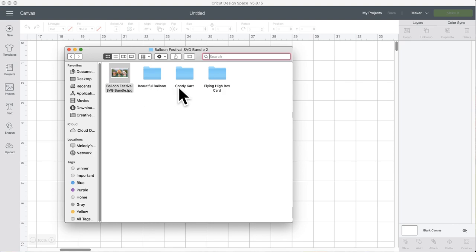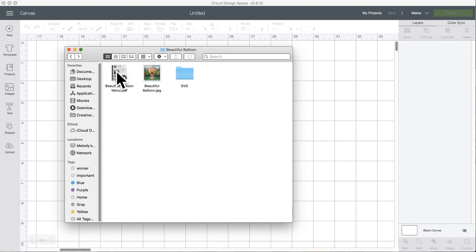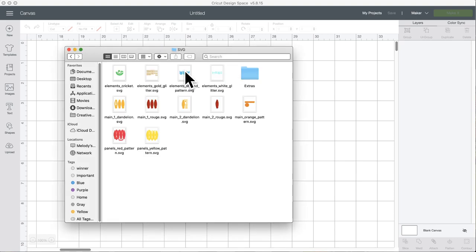And then this is beautiful balloon, candy cart, flying high box card. So I just want to do the balloon. So in here has the SVGs. Okay. So let me go back to show you. So it has directions here. It has a picture of it. And then it has the SVG. So what you're going to upload is the SVG. And it has all of these SVGs. So I'm not going to upload every single one right now.